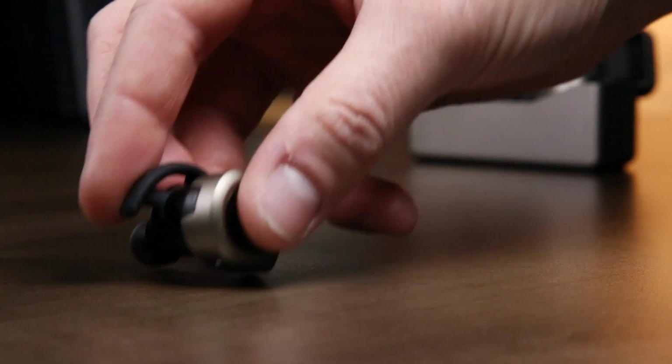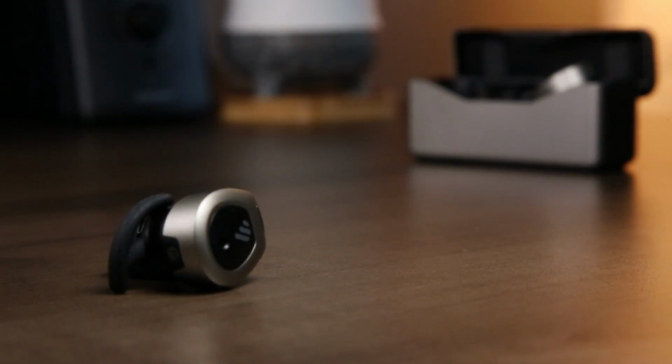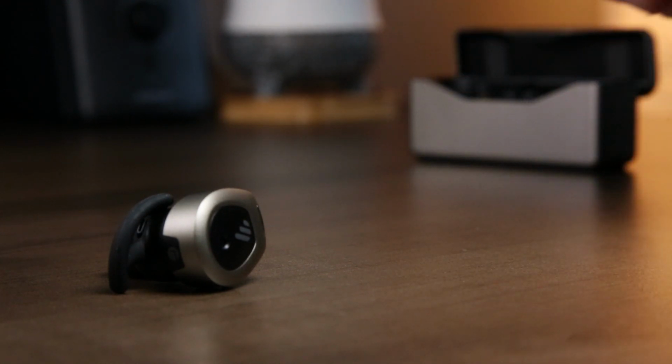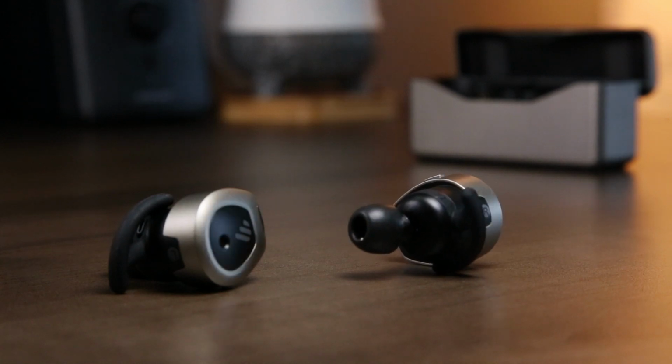You can also use the earbuds together in stereo mode or independently in mono mode, but the implementation is a little quirky. In stereo mode, only one earbud is connected to your device, with the second one tethered to the first. So if you want to use either independently, you need to take each out of the case one at a time and pair them to your device individually. So they aren't implementing true wireless stereo technology, perhaps something Edifier will improve upon in the next version.